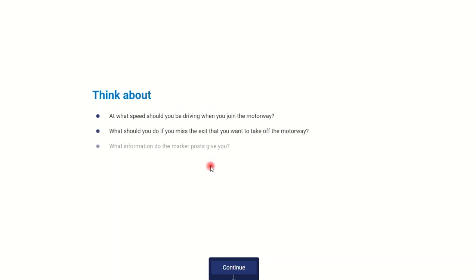Think about: at what speed should you be driving when you join the motorway? What should you do if you miss the exit that you want to take off the motorway? What information do the marker posts give you? What should you do if your car breaks down on the motorway?